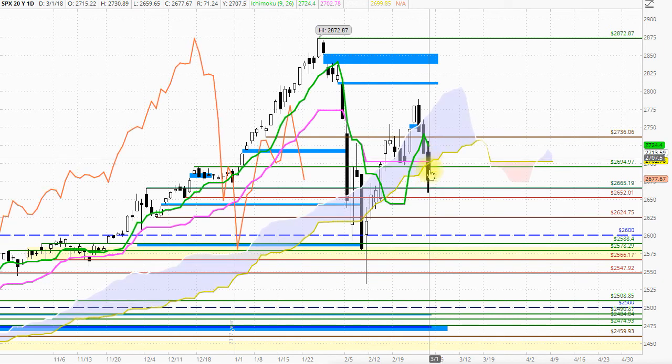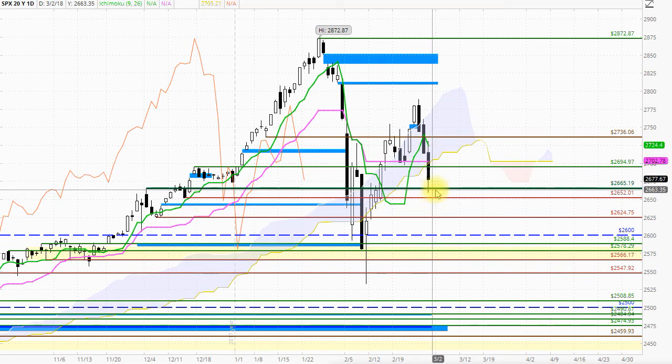Now, having said that, however, we do need to continue to watch these areas, 2665 and the previous support area 2652. They will be crucial if there is going to be any further downside. And if we do see strong bearish activity down through these areas, we could over the following couple of days see the market move down to the round number 2600, where we are likely to find very, very solid support.